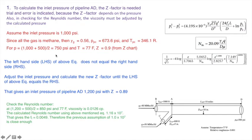After finding this Z, which is the average value of Z, we have to go back to this equation shown here and put the value of pressure here and see whether the right hand side is balanced with the left hand side. Now if it is not, we have to take another value of pressure so that we can come closer and closer to the left hand side and right hand side. So this is the kind of regressive analysis where you have two variables, pressure and Z, which are interdependent, and then we have to do some iteration to find out the exact value of pressure so that the left hand side and right hand side get balanced.